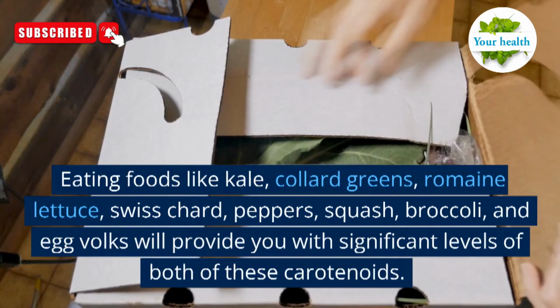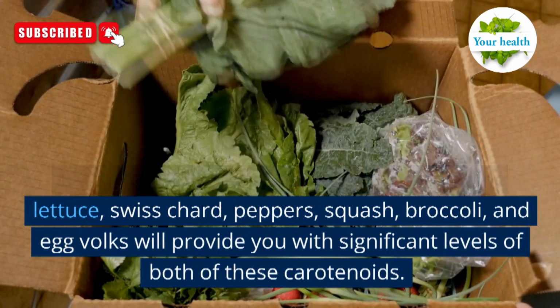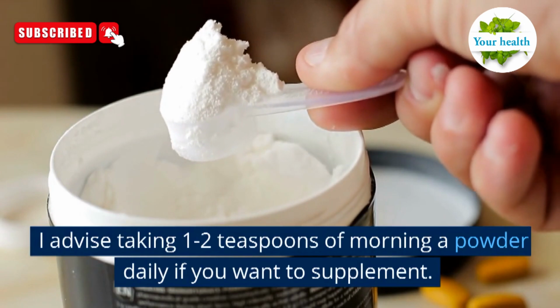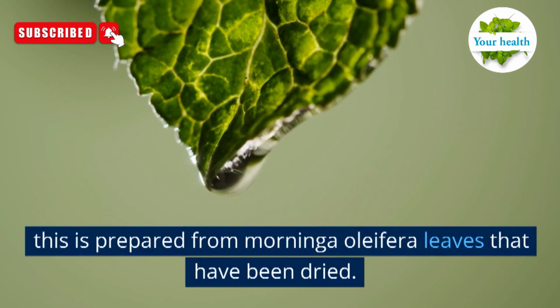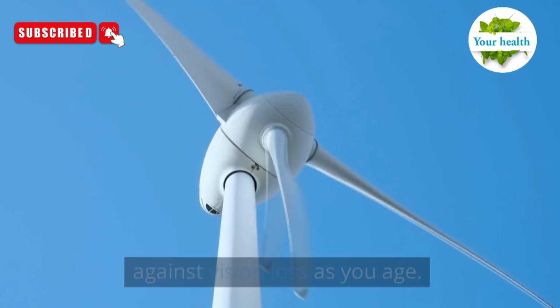Eating foods like kale, collard greens, romaine lettuce, Swiss chard, peppers, squash, broccoli, and egg yolks will provide you with significant levels of both of these carotenoids. I advise taking 1 to 2 teaspoons of Moringa powder daily if you want to supplement. This is prepared from Moringa oleifera leaves that have been dried, one of the best sources of carotenoids to guard against vision loss as you age.